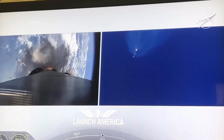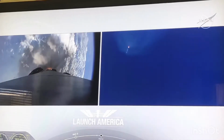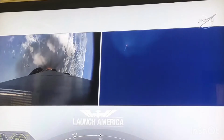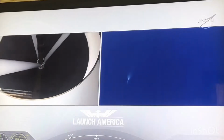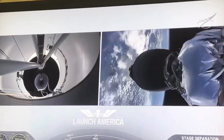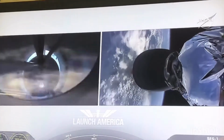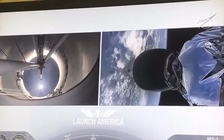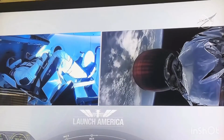Coming up in about 20 seconds. M1D throttle down. We heard we're throttling down the Merlin engines on the first stage. And we have MECO. Falcon stage separation confirmed. Falcon 2 Alpha. MVAC ignition. All right, we have stage separation confirmed.